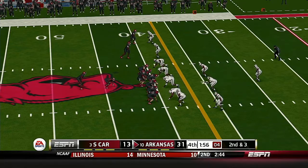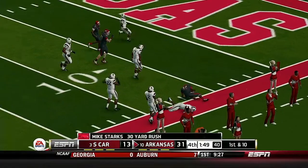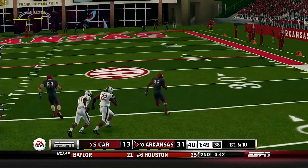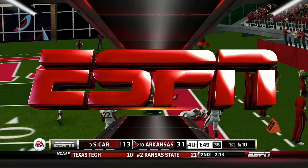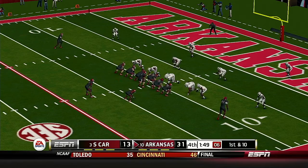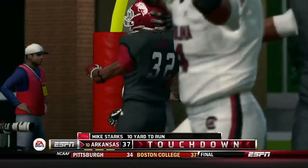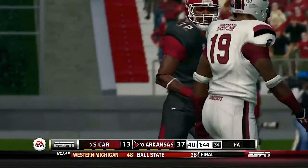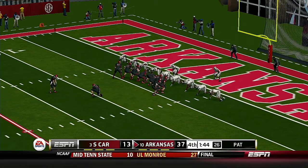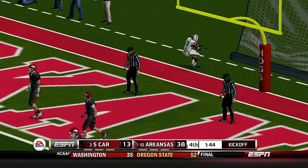Just under two to go in the game. He's got the corner. He's at the 30. He's at the 20. And they finally knock him out at the 10. First down, 10 yards to go. Ball on the 10-yard line. Starks hits it on the inside. Touchdown, Razorbacks. Splits the uprights with the extra point. With a three-play, 47-yard drive. And it's good for 7 points.